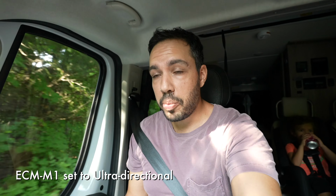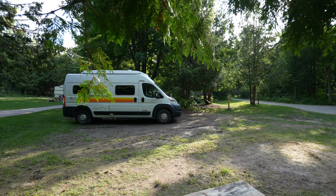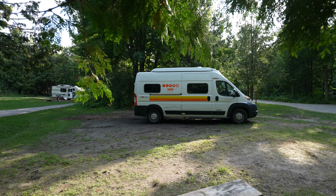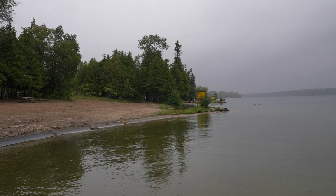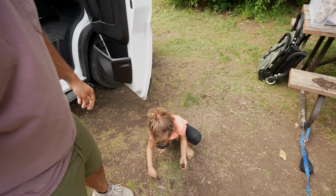This is always a fun part when you arrive to a campground, is finding your spot. Yep, it would be down there. Just got to our campsite for the next few nights. This is Balsam Lake Campground, and it was 2 hours north of Toronto, and Kai immediately started digging and found a worm.